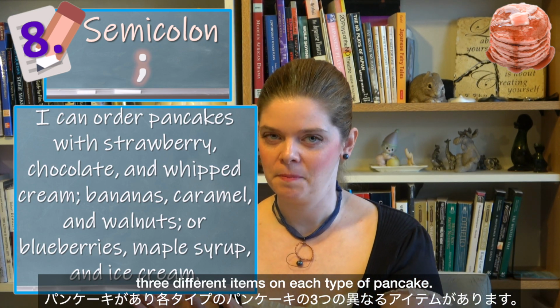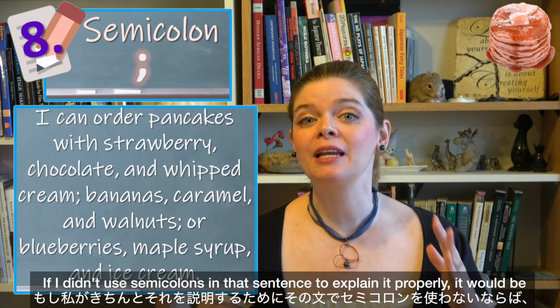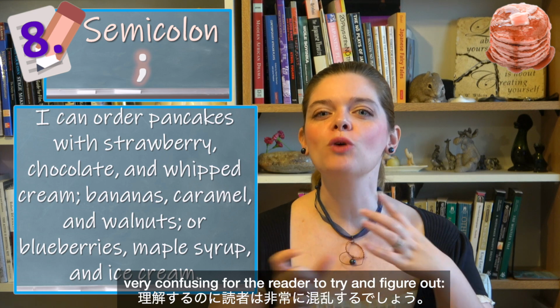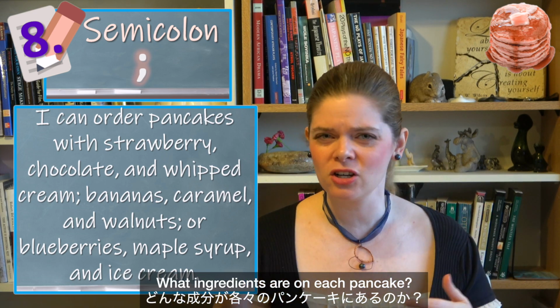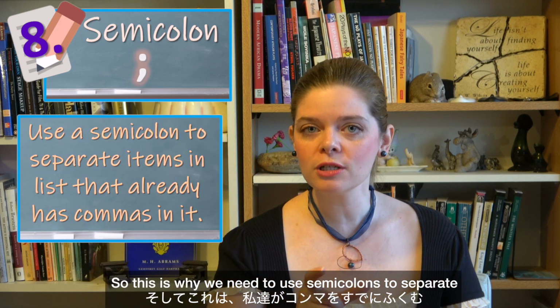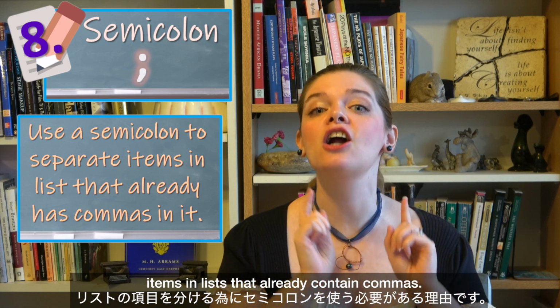type of pancake. If I didn't use semicolons in that sentence to explain it properly, it would be very confusing for the reader to try and figure out how many types of pancakes are there, what ingredients are on each pancake. So this is why we need to use semicolons to separate items in lists that already contain commas.